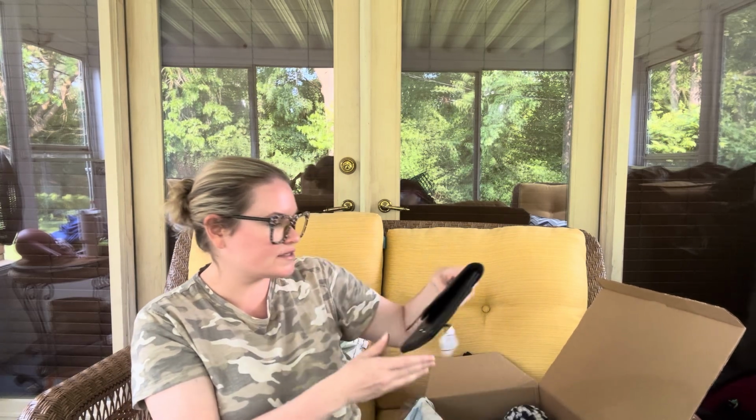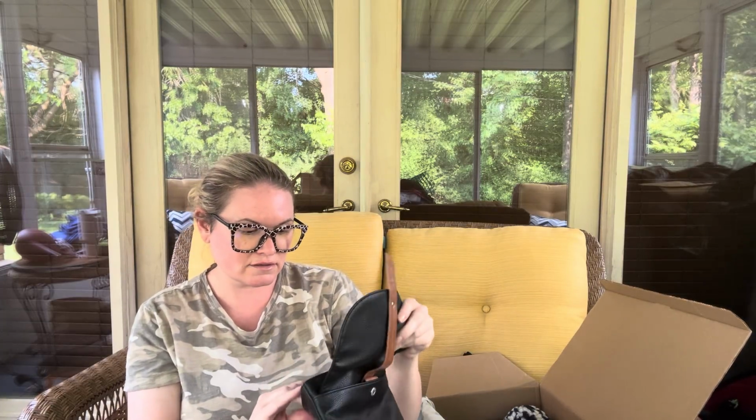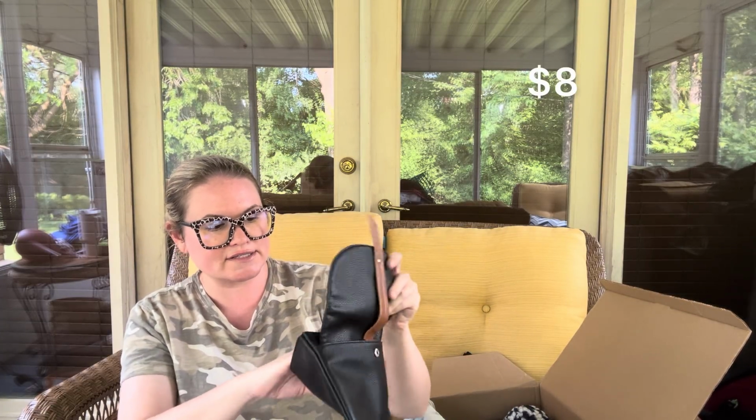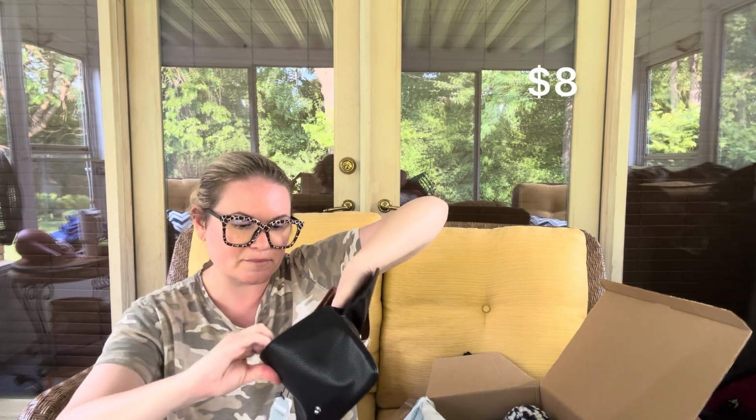And our next piece is a little purse here. And this is by the brand Mundy. And I am not familiar with that one. The price tag has been removed. And it is like a pebbled leather. It looks really nice. And then the interior is like a wipeable nylon feel. It's got an interior pocket and some card slots. And it says the interior fabric is made from 100% recycled plastic water bottles. It's also RFID protected, so that's great.